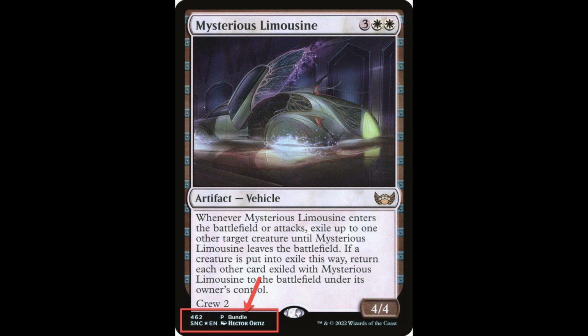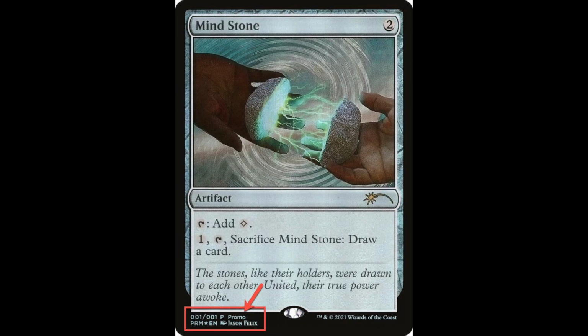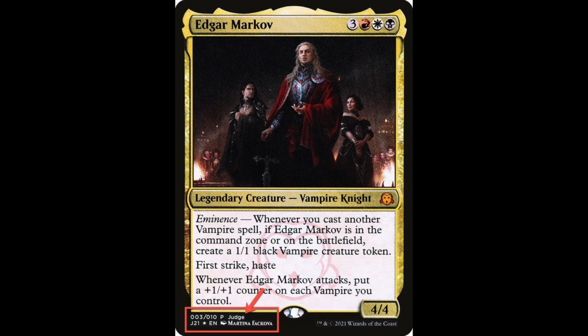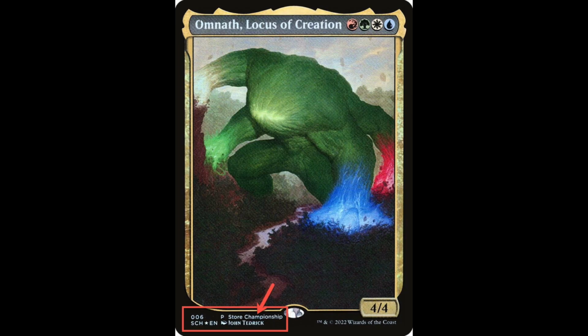As an example, if the card is part of the bundle, part of a promo, part of Friday Night Magic, Game Day, Refer a Friend, Buy a Box, etc., all those pieces are on the card itself. And they'll tell you if it is part of a specific promo and where to get it. So it's pretty useful if you ever want to know.